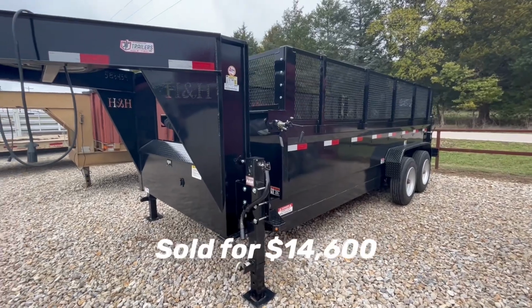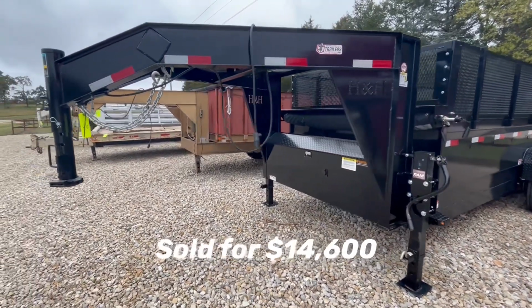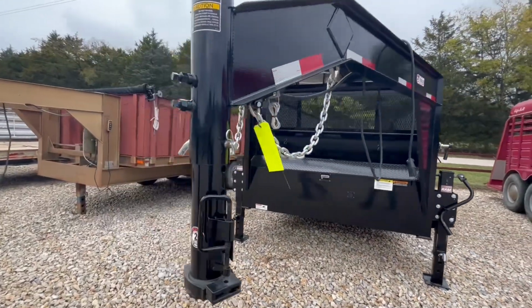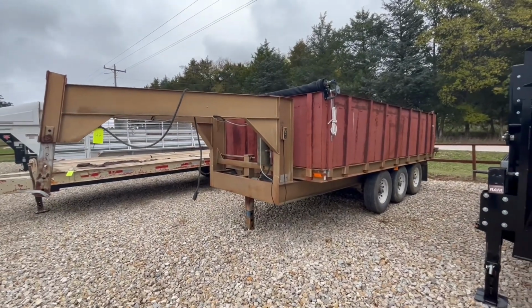It's got the 8,000-pound axles with the 17.5 tires. Good heavy built trailer there. That trailer's hauled about 5 loads of dirt and mulch. That's all it's done.